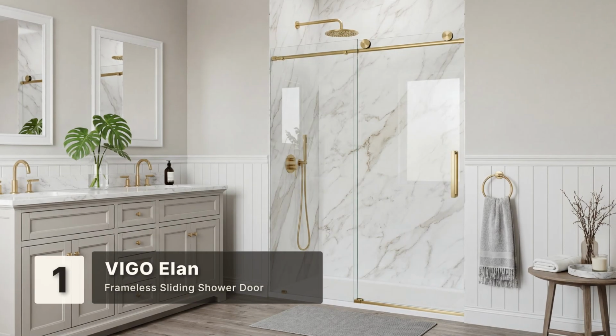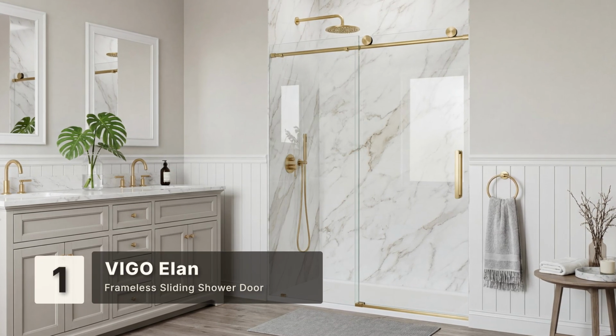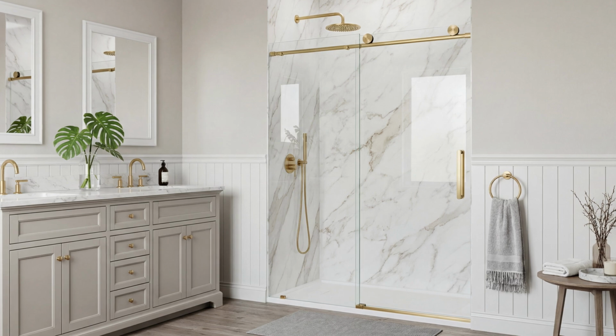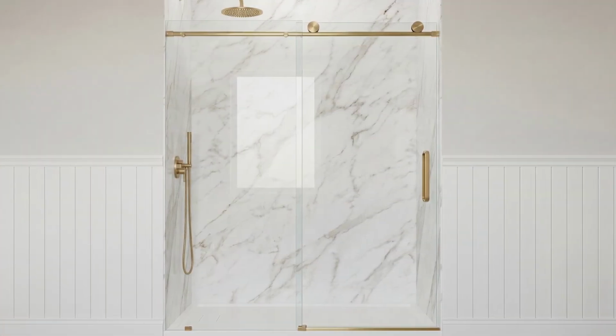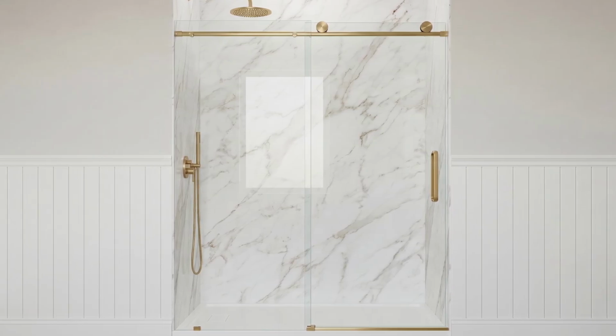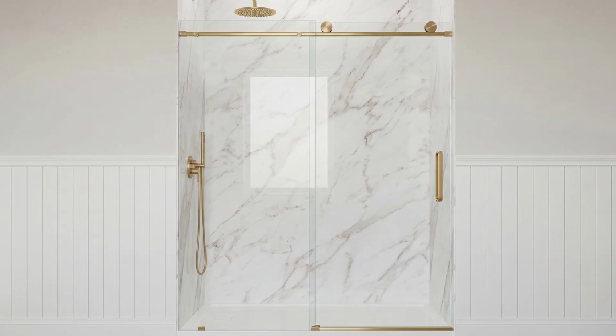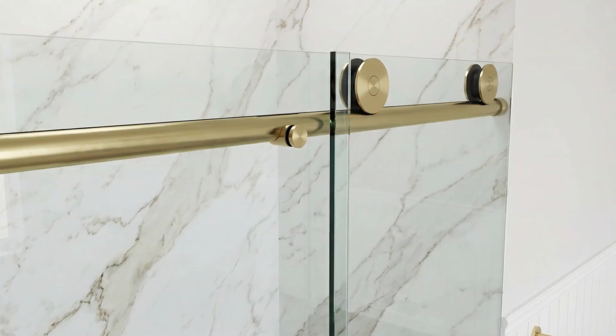And finally, at number 1, we have the VIGO Elan Frameless Sliding Shower Door. This is one of VIGO's most recognized shower door designs, known for its clean glass panels and statement rolling hardware. The Elan gives the bathroom a high-end, spa-like appearance while still being practical for everyday use. Its frameless style helps the room feel larger, brighter, and more open.